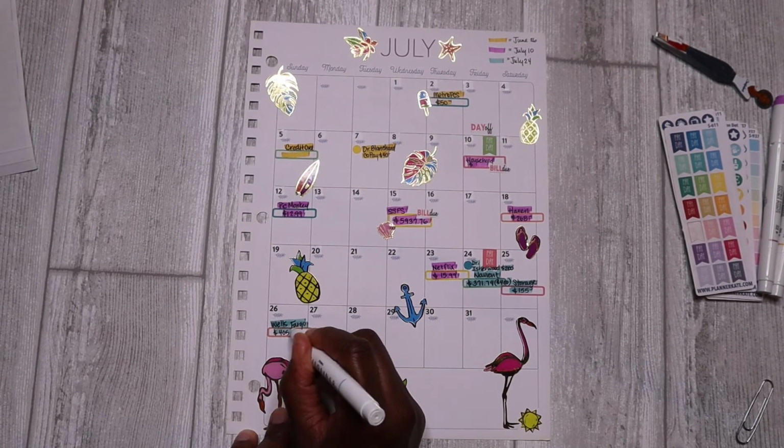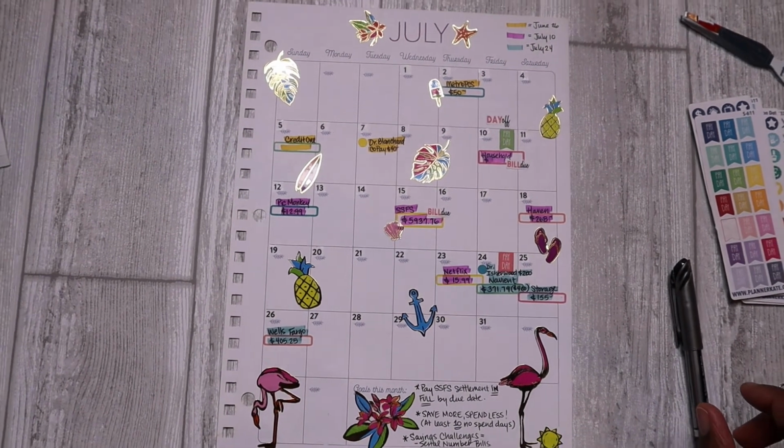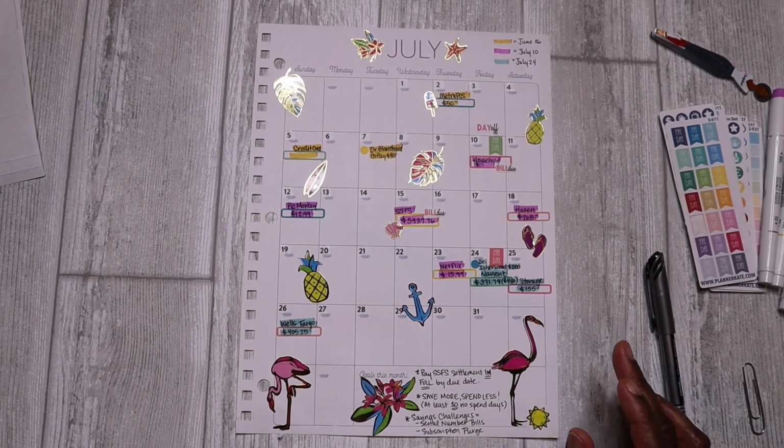Now, obviously, there may be other things that pop up throughout the month, more doctor's appointments, other fees or expenses, and I'll add those in as appropriate throughout the month. But this gives me a very good start in terms of being able to visually see what all I have to cover for this upcoming month. I'm really happy with the final outcome of this month's budget calendar. I love the tropical stickers.